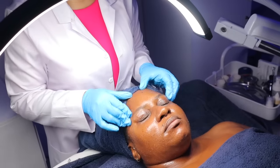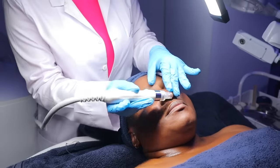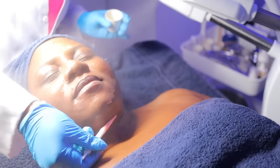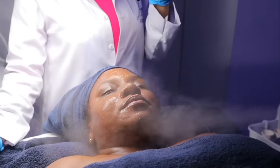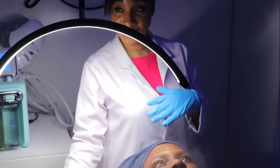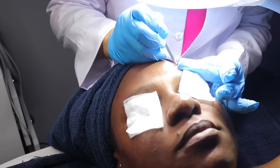I made sure I asked her as we went along because I always want to have a good idea of what's being done. She mentioned that I had dryness on my forehead. So she cleansed my skin and then she did a suction, and after the suction, they steamed my face. Steaming is done to make it easy for us to extract. It helps to soften the comedones so that we can extract the blackheads and the whiteheads. I'm extracting the comedones.